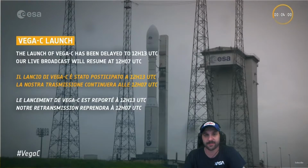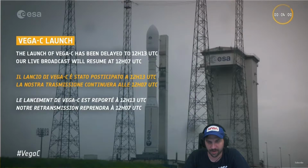All right. Coverage should be resuming here in a couple of minutes. Let's see what happens. We're currently in a hold. There was an attempt to do the launch about an hour ago. And they had a hold at T-minus 1 minute 30 seconds. The launch auto-sequencer and the launch pad were not happy about something. But the ESA and Avio engineers have worked the problem, and we should be getting the coverage resuming here in about a minute, give or take. And then launch is about 13 past the hour, which is about 7 minutes away.